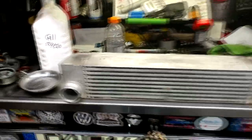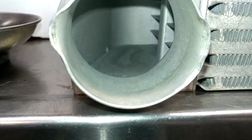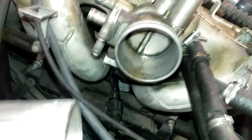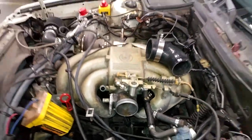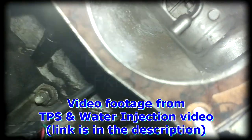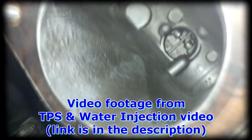That way, if any oil ever shows up in the intercooler or anywhere in the intake system, you know that it's from the turbocharger. I showed video of the throttle body and the intake manifold earlier. So the added benefit of water injection. Look at how clean the intake manifold is. All the water and the alcohol completely cleans it.